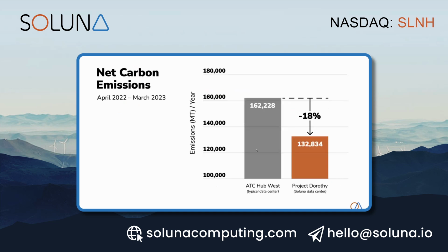And the answer to that question is this: typical data centers in the West Hub area of ERCOT emit 162 megatons of carbon based on their energy usage, the fact that they're on 24/7, and their locations on the grid. These things tend to be closer to big metro areas, very large facilities, etc. And Soluna's facility, Project Dorothy, which is meant to be our flagship, our example of what we're going to scale as a platform company, emits 18% less than that. And that is huge. That's 132 megatons compared to 162.